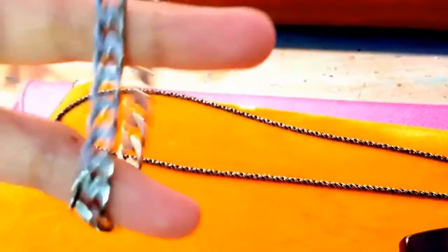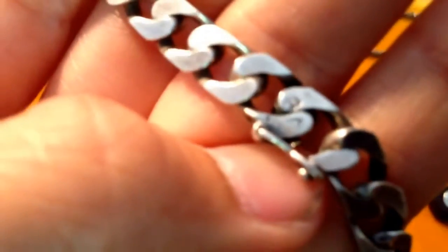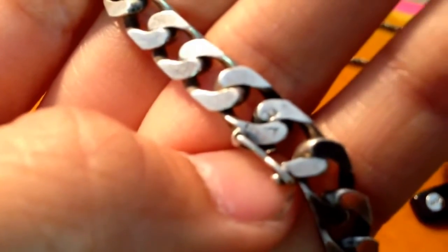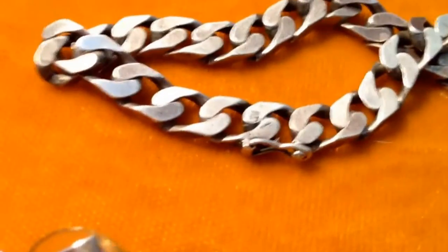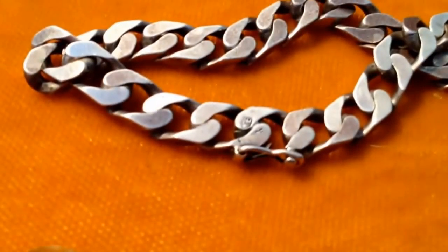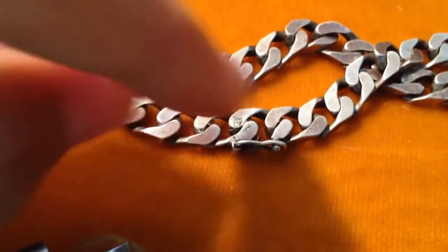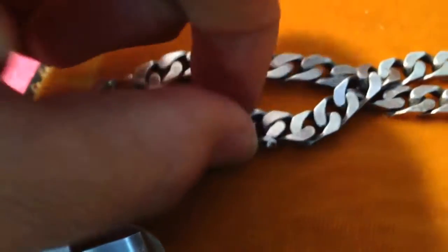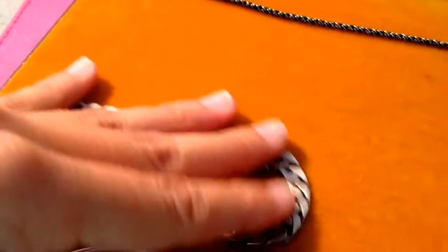This one, let me see if I can find the clasp, but this one, I don't know if you can see it right there, but it is a sterling bracelet, and it is stamped France, and it has a 925 and a maker's mark right there, and this little thing opens so you can actually fit it on your wrist. But yeah, I got that. I think she charged me $1 for that bracelet, so that wasn't bad.